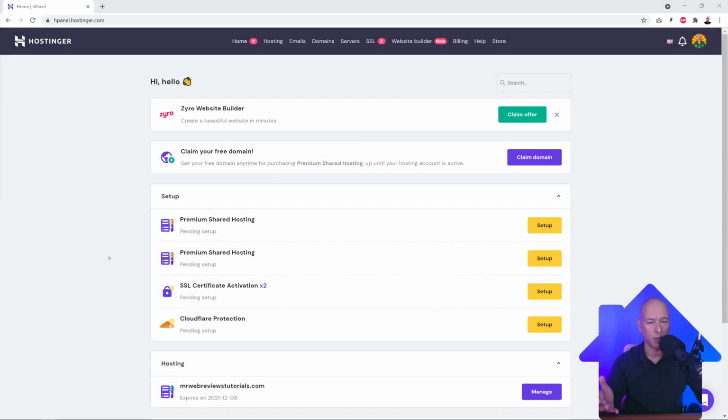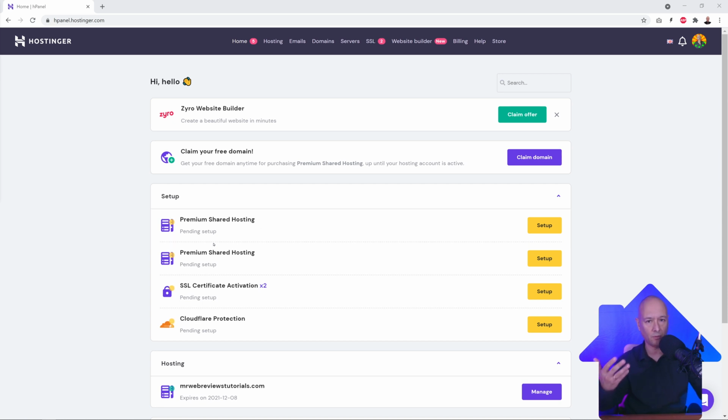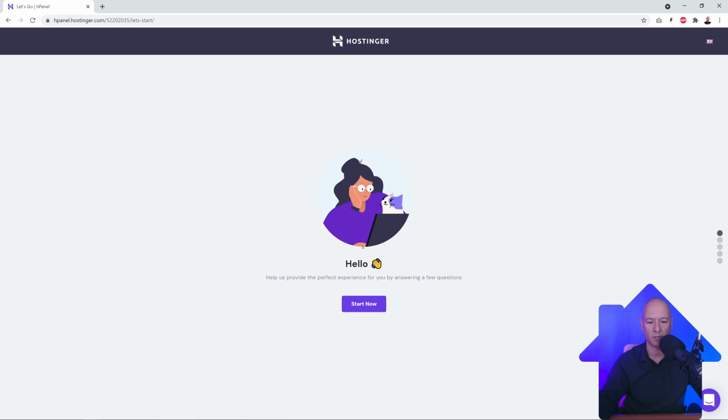And now that our domain name is registered, our next step is to set up our hosting. As you can see here, it says premium shared hosting, and just underneath it says pending setup. So we have to set up our hosting now. What we do basically is simply click on this button here that says setup, and in just a few steps, we're going to set up our full hosting.